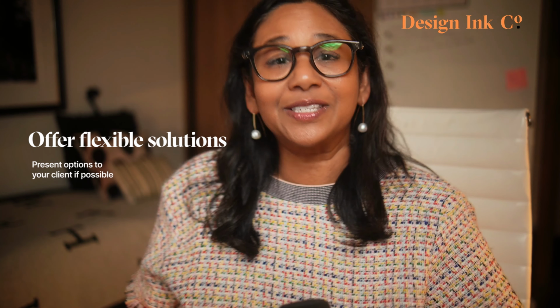Next, offer flexible solutions. Always present options to your clients, giving clients a sense of control by offering a few different solutions that align with the iron triangle approach. It's important never to shame your client. Approach every constraint as a design challenge. You could explain it something like this.